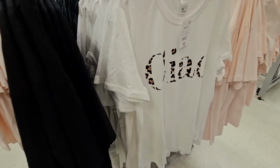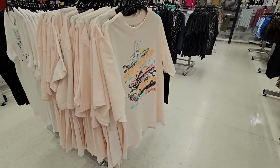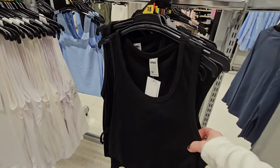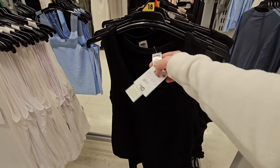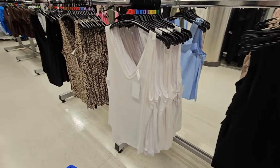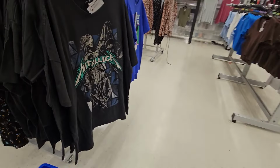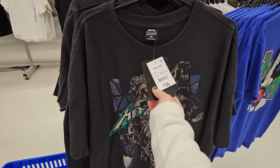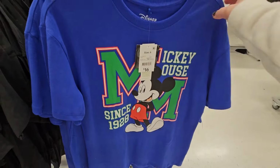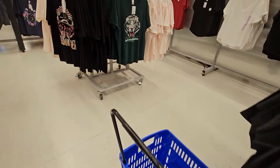Before I started recording, I noticed in the shoe section there was some amazing bargains. Well, not particularly with the shoes, but there's a section over there that's got this amazing sale going on. So stick around till later on in the video if you want to see that. It's absolutely amazing. I was gobsmacked. So yeah, I will be picking up a few bits for sure when we get there. So stick around for that.